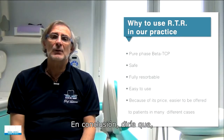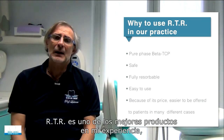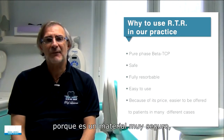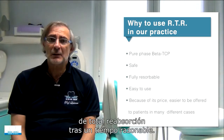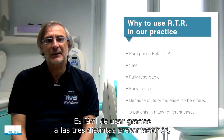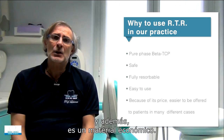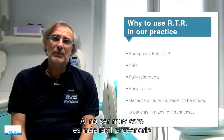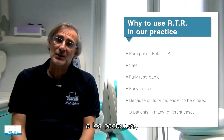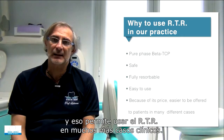As a conclusion, I would say that RTR among the beta-tricalcium phosphate materials is one of the best products in my personal experience, because it's a very safe material, fully resorbed after a reasonable period of time. It's easy to use because of the three different existing packages, and last but not least, it's a non-expensive material. Not being too expensive means that it is easier to offer to our patients, and that allows us to use RTR in many more clinical cases.